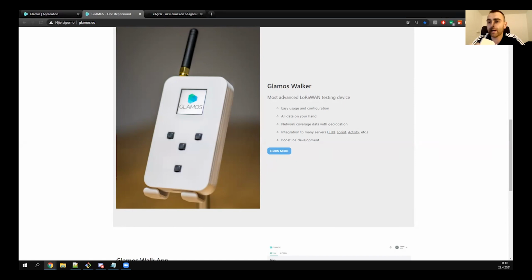So with one press of a button, the device will send on all spreading factors from 7 to 10 or from 7 to 12. This can be helpful when you are walking around, but it is hard when you want to analyze data later. So, for example, the biggest competitor in the market is the Adeunis Field Tester. That is also a device for testing network coverage or signal strength.